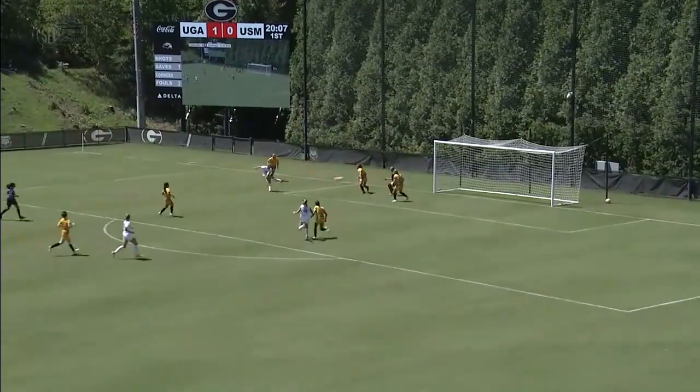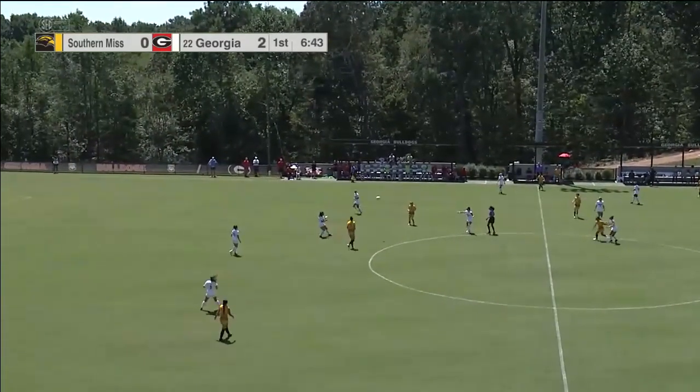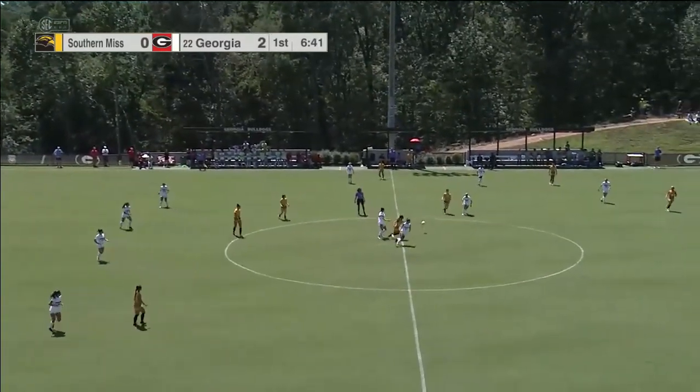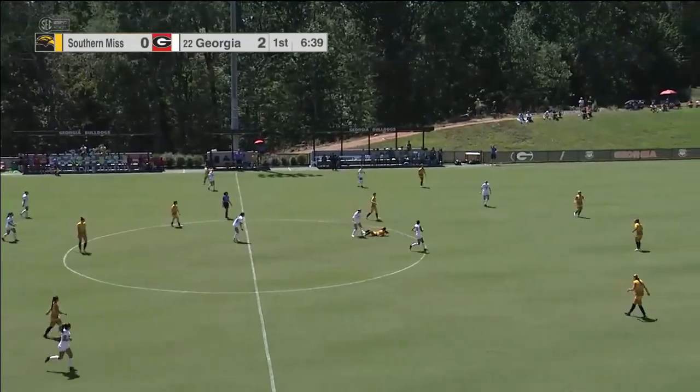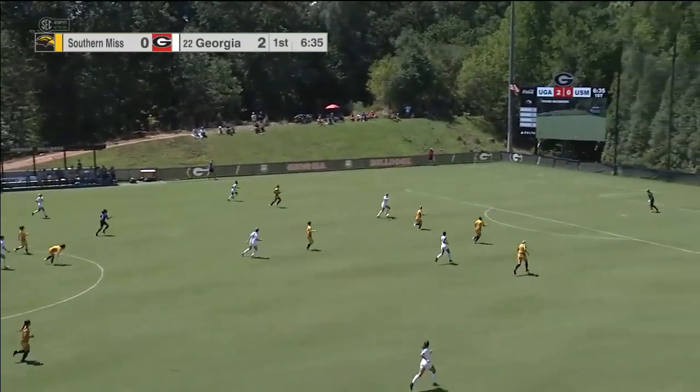You saw so many Southern Miss players drop back, and years ago when I played college soccer, we never played Georgia once. Georgia and Clemson should play. I get it in football, but they should play often, in every sport.